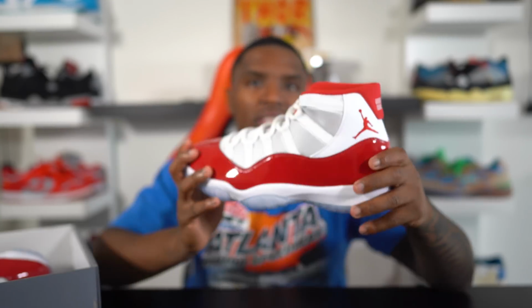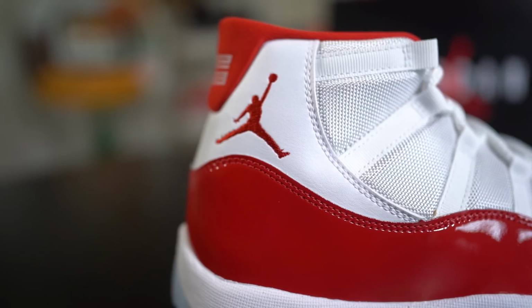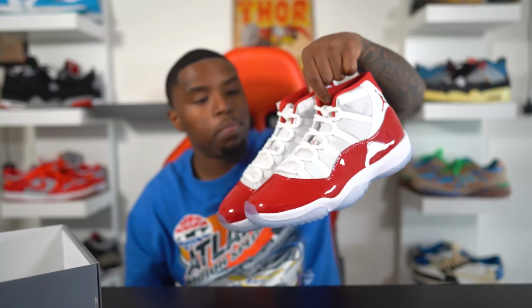Last but not least, man, we get the Air Jordan Jumpman on the ankles of the sneakers, and that pretty much completes your Air Jordan 11 Cherry, in my opinion, man. I don't want to say these are a must cop, but it'd be nice to have them.